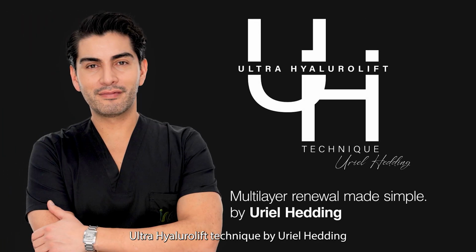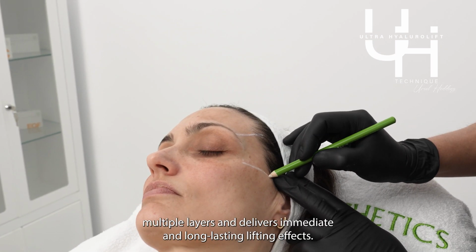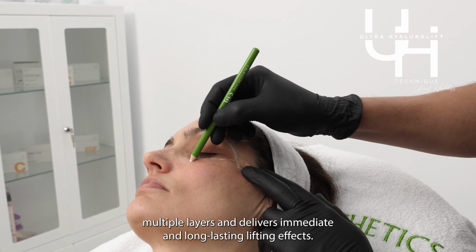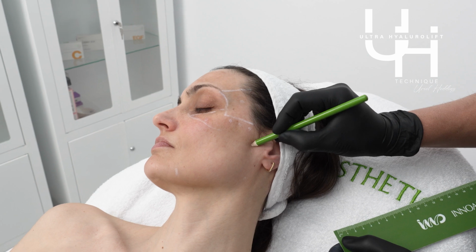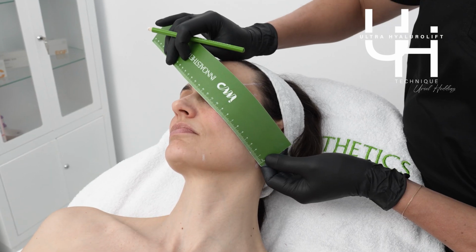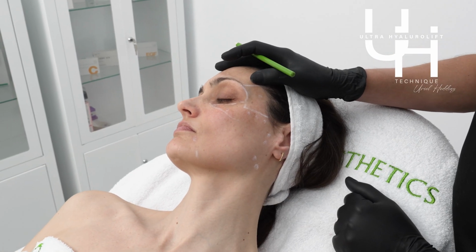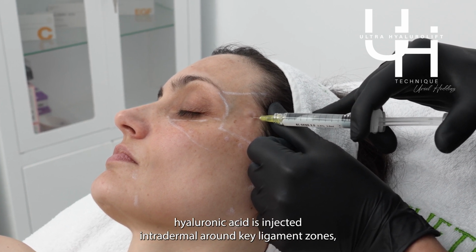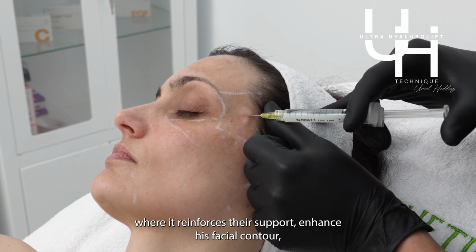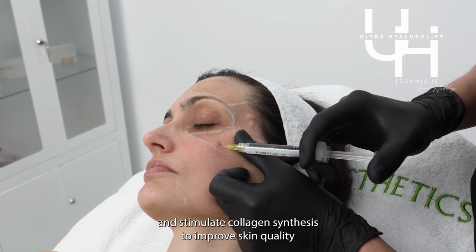Ultra Hyaluronic Lift Technique by Uriel Heading. Multi-layer renewal made simple. The Ultra Hyaluronic Lift Technique biostimulates the skin across multiple layers and delivers immediate and long-lasting lifting effects. High molecular weight hyaluronic acid is injected intradermally around key ligament zones, where it reinforces their support, enhances facial contour, and stimulates collagen synthesis to improve skin quality and density.